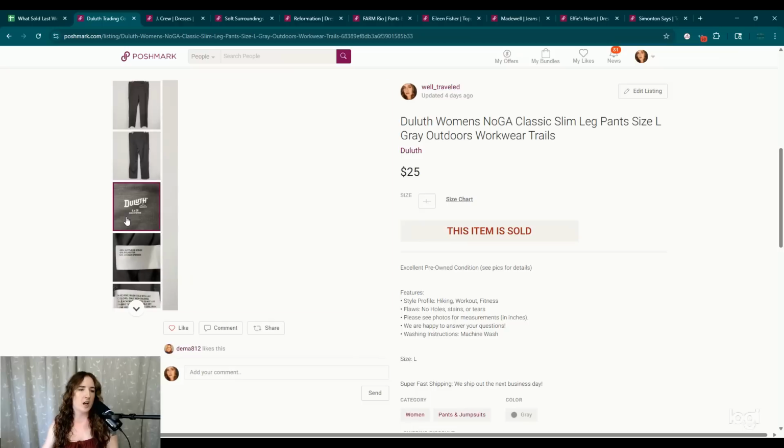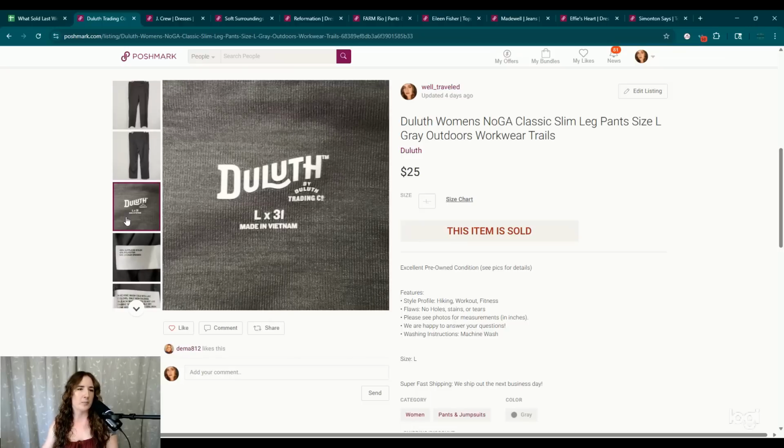This is an underrated bread and butter brand. It is Duluth, specifically in women's larger size pants. So leggings, yoga pants, things like that. I find that the women's larger size pants actually have a decent sell-through rate.